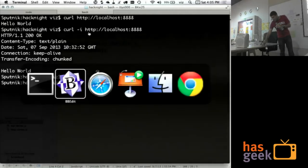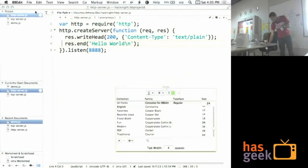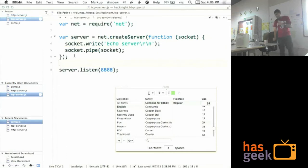The web server is actually built on top of the standard TCP/IP stuff. And what that means is that you can also write a plain old socket server, like an old-fashioned telnet-connect-to-me-and-start-sending-data kind of server. And that's what this thing is. So in this case, we're requiring a different module called net. And net is kind of the underlying library that is being used by HTTP as well.